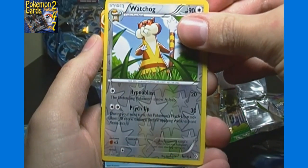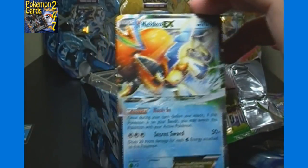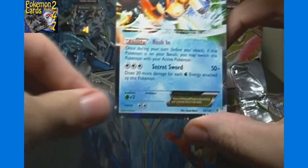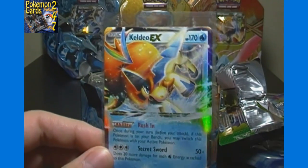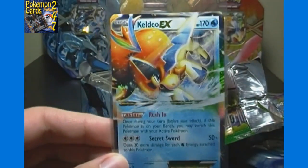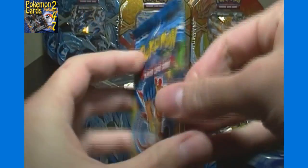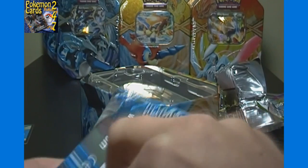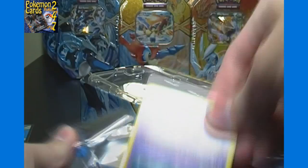Watchog, and our rare, oh, it's an EX, Keldeo EX, which I'm sure its value has gone down since the Keldeo EX tin came out. But before that, this was possibly the most expensive best pull you could have gotten in the set. So, our Black Kyurem EX tin takes an early lead for best tin, without the others even opened yet, with the Keldeo EX pull. Very nice. Then on to our last pack, Plasma Storm. If we get a second EX here, that would make this tin very hard to top. And if we get a holo, it would give it a pretty safe lead, I would think, here in the early going.